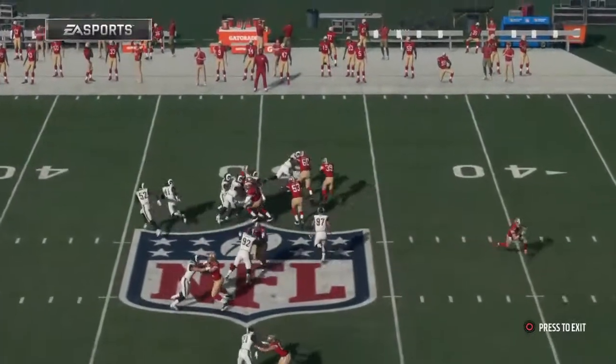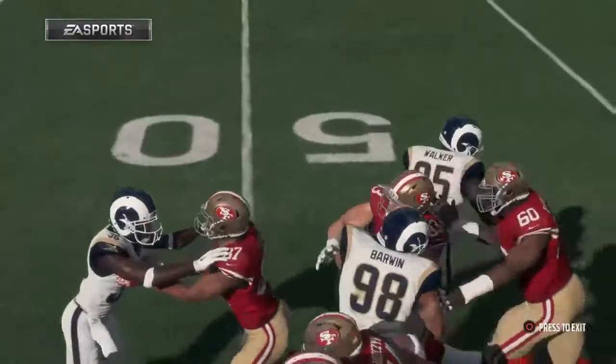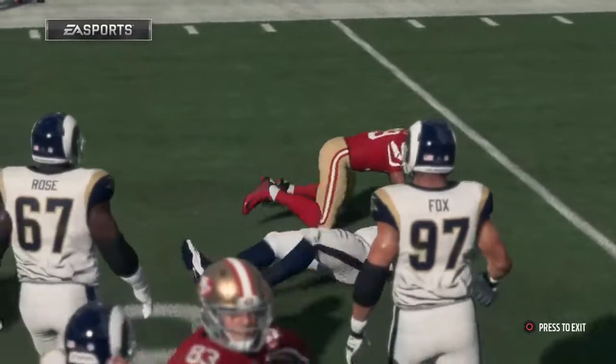On 3rd and inches, you pretty much expect to see straight-ahead runs, and this one doesn't quite go that way. And it certainly didn't help him trying to pick up a first down. Yeah, tried to get to the outside, lost yardage.